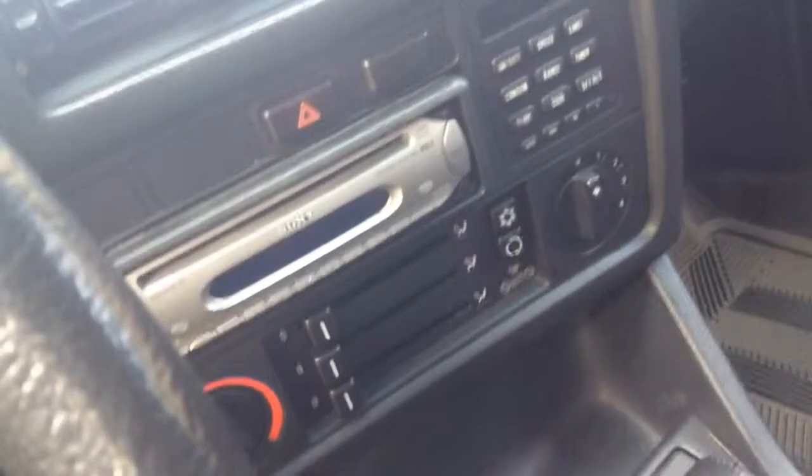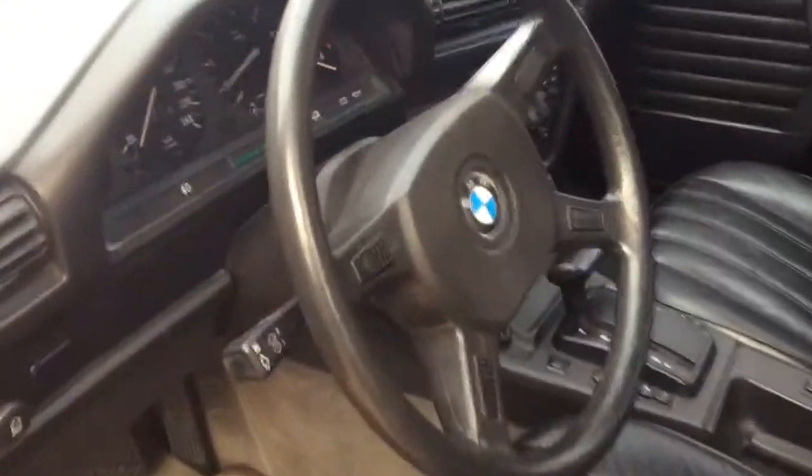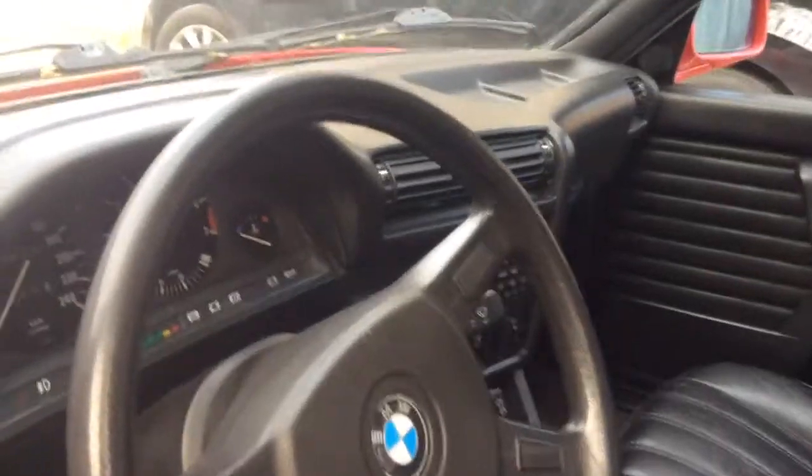The sound system has been replaced with this piece of crap deck. It doesn't really work very well, so I've got a spare that I'm going to be throwing in there. Got it for real cheap at Canadian Tire, so if you're looking for a cheap deck and you're in Canada, Canadian Tire is always a good spot to check out.